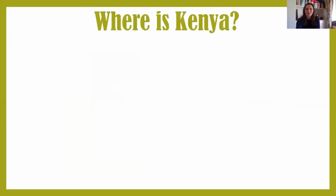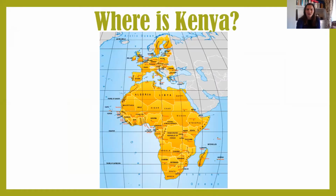So we're going to start off by finding out where is Kenya. Now, if you look at that arrow on the map, that's pointing to the country that we live in. We live in the UK, the United Kingdom. And the next arrow is pointing to Kenya. So Kenya and the UK are in totally different continents. Kenya's in Africa and the UK is in Europe. So they're a very, very long way from each other.